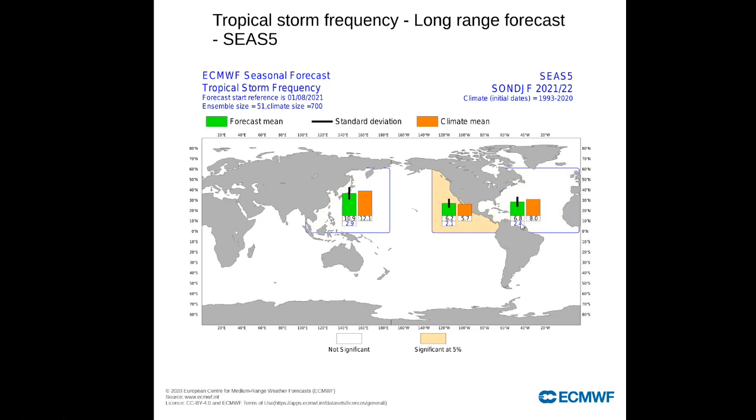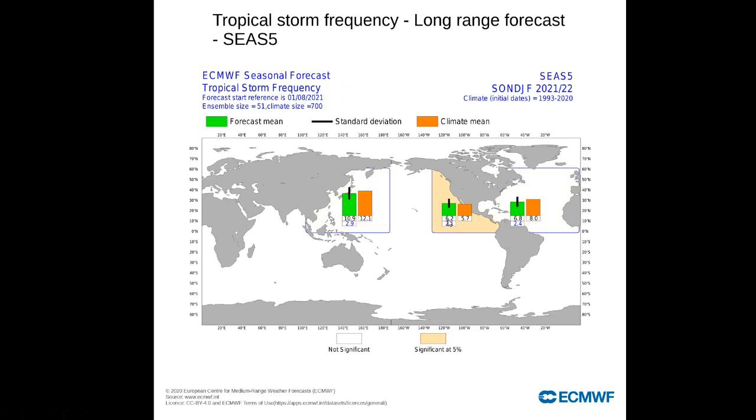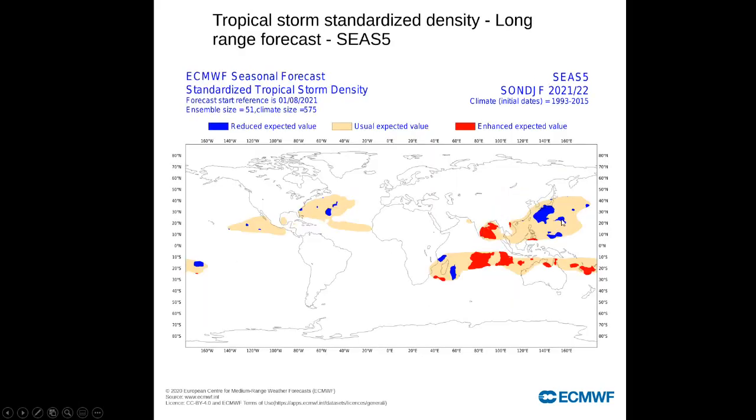Now remember, this is for what's to come, not what has already happened, but still you can see somewhat below average with the Eastern Pacific there. Below average for the hurricane, but above average for tropical storm frequency. So that is going to be interesting, but you can see below average in both of those categories for the Atlantic Basin. Now, the tropical storm standardized density is interesting too.